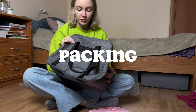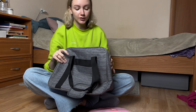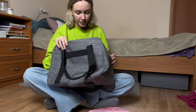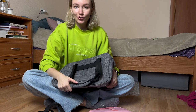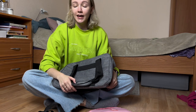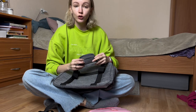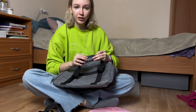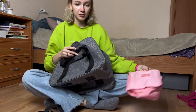So guys, we're gonna be packing this bag right now. I hope you don't mind the neighbors, because they're gonna produce some horrible sounds sometimes because they're renovating something. So we're gonna pack our bag for Baikal right now, and I hate packing. If you have been following my blog for a long time, you know this for sure, because every time I go somewhere, I always tell everybody that I hate packing, and today is not an exception.